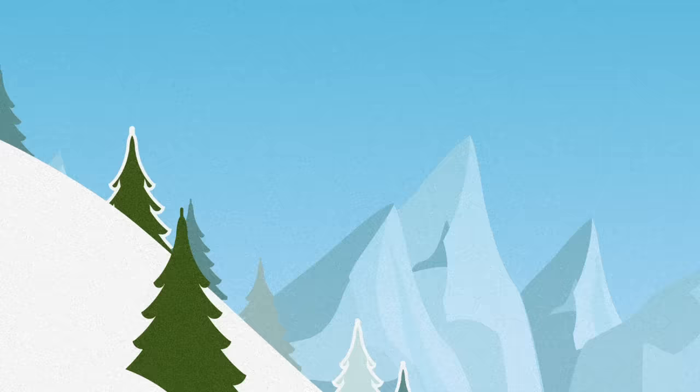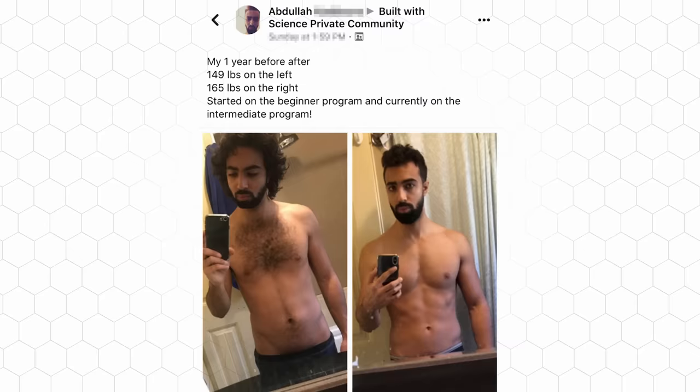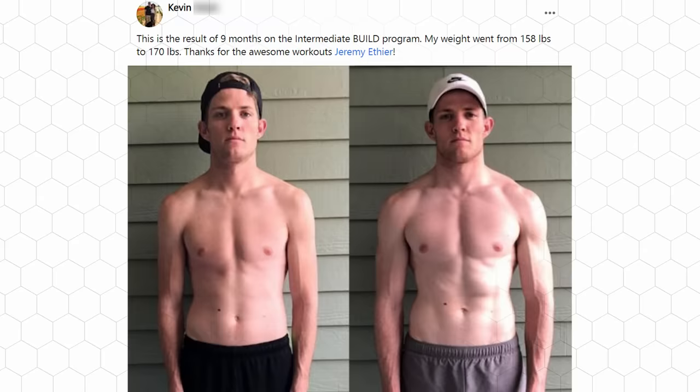But don't let this discourage you. The small gains you make week to week will over time amount to big noticeable changes. Our Built With Science members here are a perfect example of this and show what's possible if you trust the process. I mean, you can see the incredible difference that adding even just 10 to 15 pounds of muscle to your body can make.